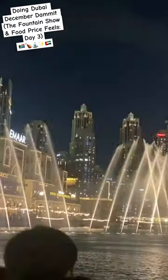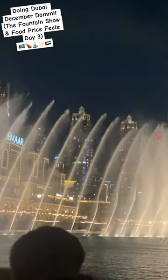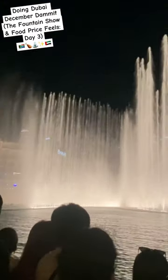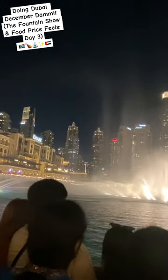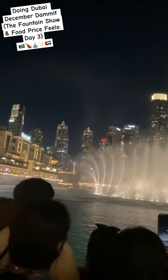The Dubai Fountain Show has two time periods. The daytime one is a one-time 30-minute show at 1 p.m., and the evening ones, which is this one. However, the evening shows do differ, because despite the 6 p.m. start time, it happens every 30 minutes until the last show, which is at 11 p.m.